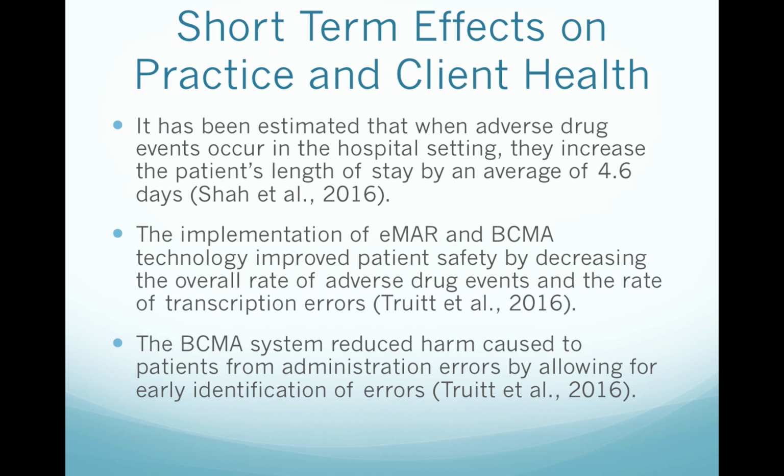Again, if we are attempting to administer a medication and it is not the correct dose, route, drug, or time to administer that medication, then a notification pops up, and we need to determine the reason that we are receiving the pop-up. This gives us time to investigate if the drug truly needs administered.